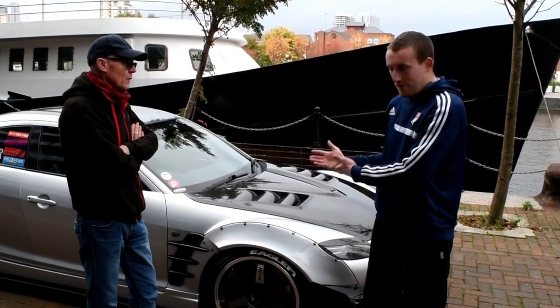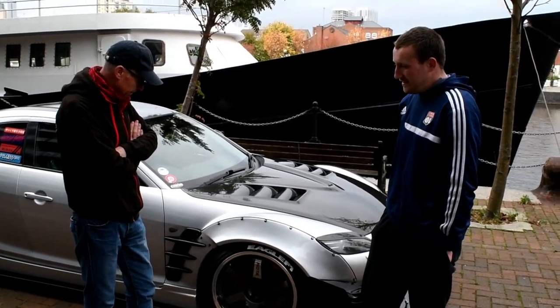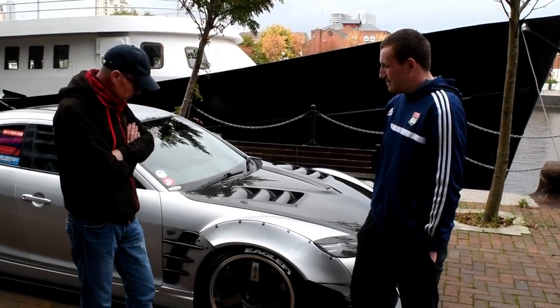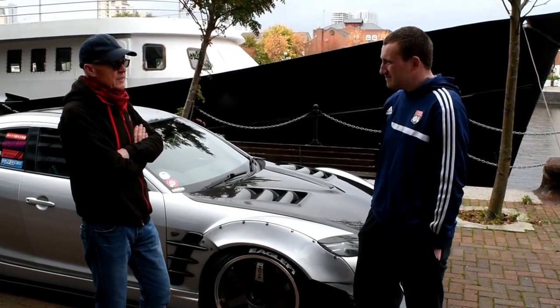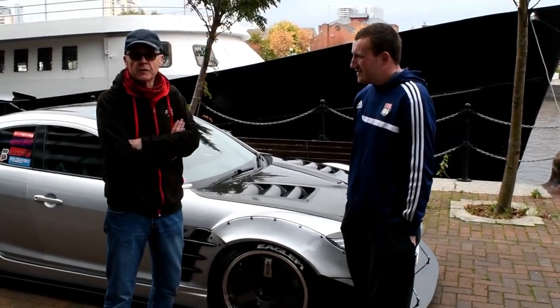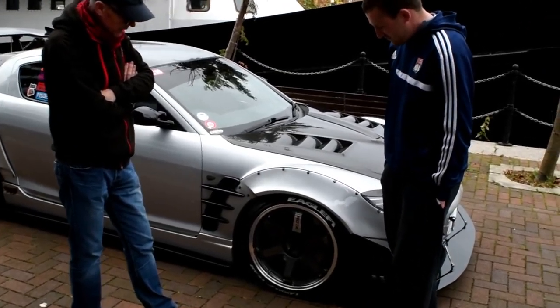But luckily, I think we've managed to both stumble on the same set of coilovers. We both got Meister R CR ID Plus on, and they were recommended to me by Ben. I don't know about you. They're really nice and they're adjustable however you want them, hard, soft, high, low.